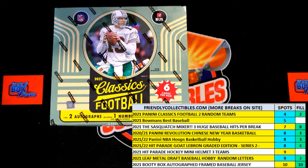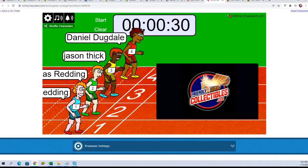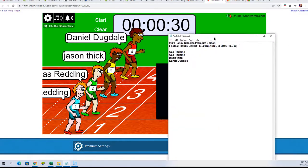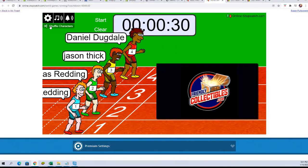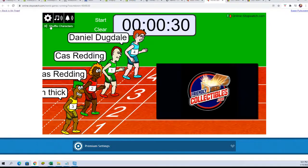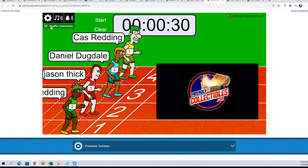So yeah, let's get this thing underway here. Good luck in the race. Cass and Jason and Daniel D, here we go. So boom, boom, boom, seven times with a shuffle. Lucky number seven. And on your mark, get set, go.